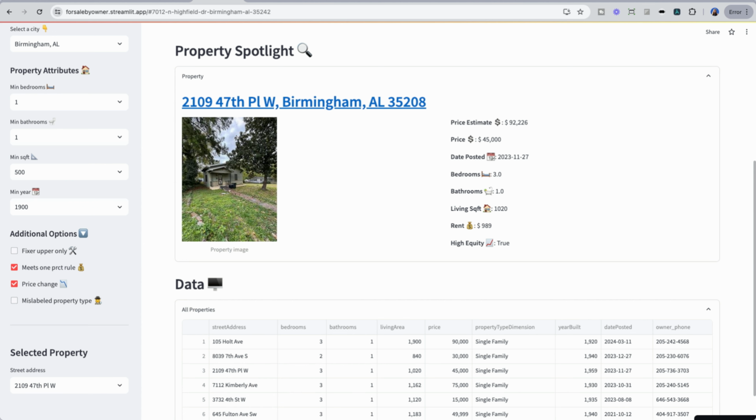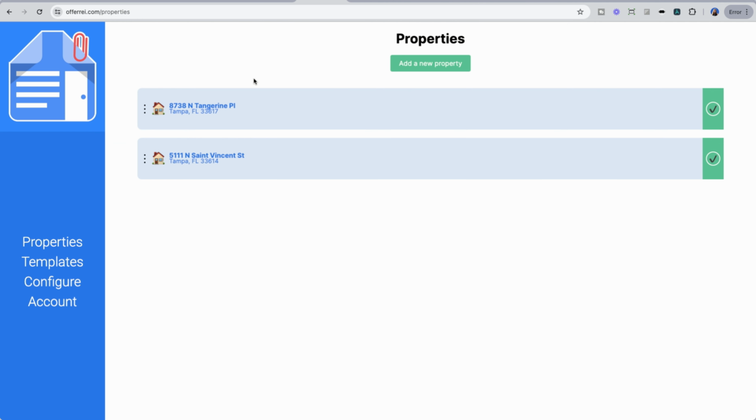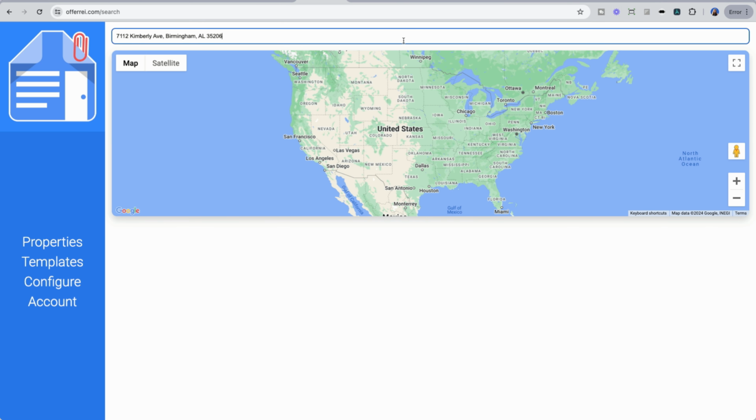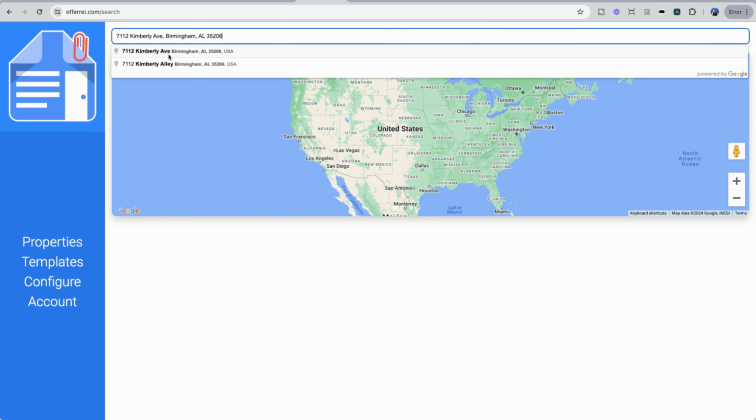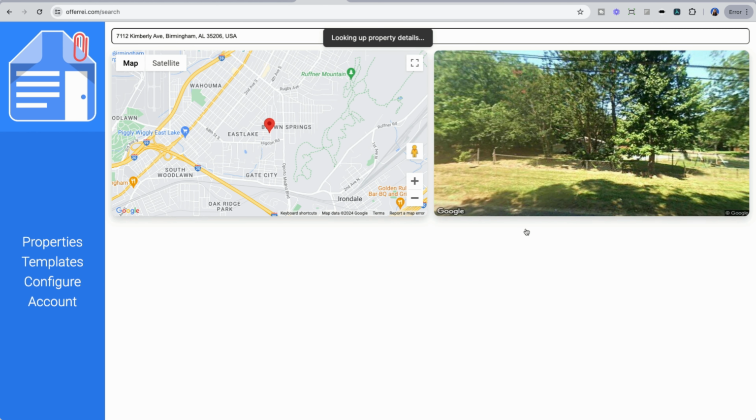I'm going to look at one more example. I'm going to look now at 7112 Kimberly, and we could see that this property is also slightly undervalued, which is great. It meets the 1% rule and also has high equity. So what if we felt confident behind this property and we wanted to make an offer? We can go to Offer REI, add a new property, search the property, select it, then confirm that this is the same property by looking at photos.